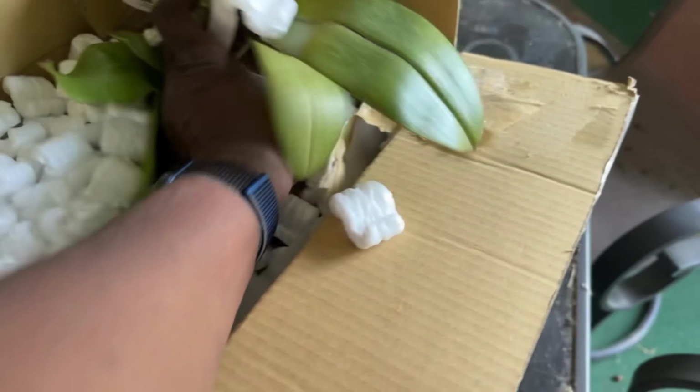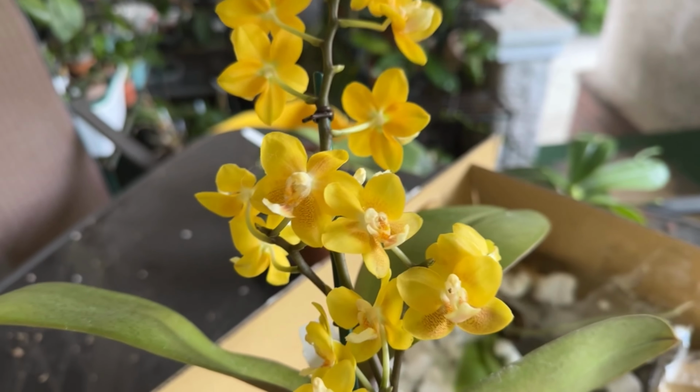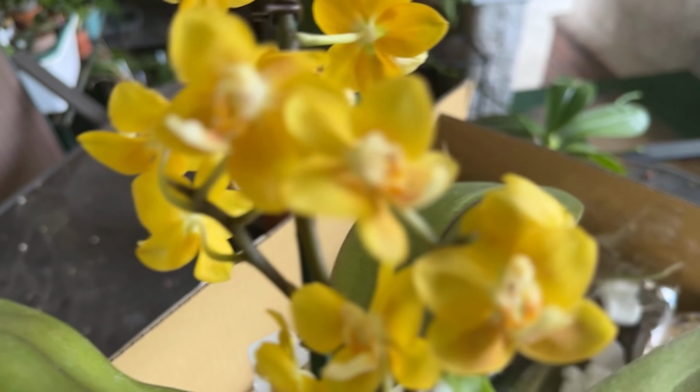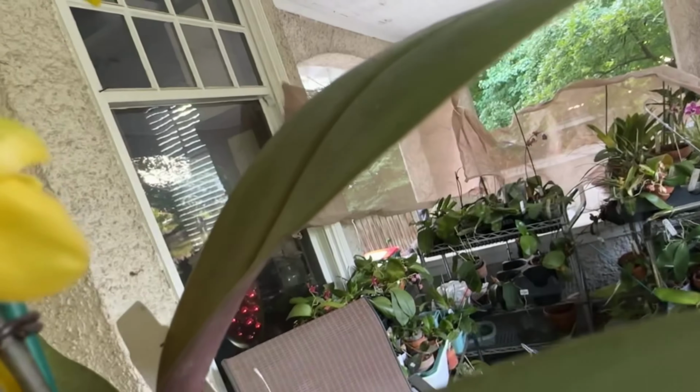And the first one is a newbie, but it caught my eye. I am into the yellow, and look at that. Beautiful. And it is so fragrant. Yes. Trust me.